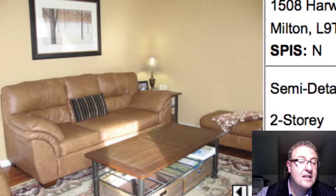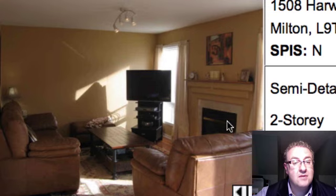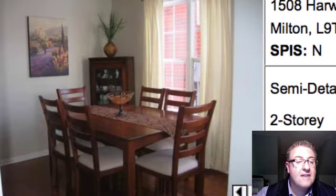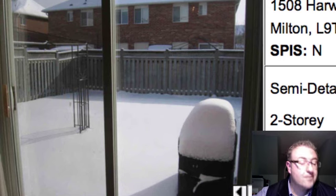You've got an eat-in here that, in my eyes, just shows a couch. You see a little bit of hardwood here. The better angle on that family room is right here. Fireplace, put a TV up here, and you could really have 2 or 3 seats around. It's a good sized room. Stairs to the basement off to the left. There's the dining room right there.